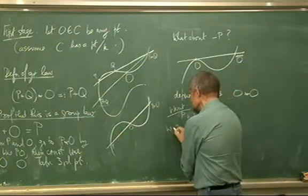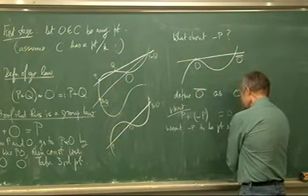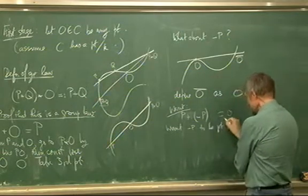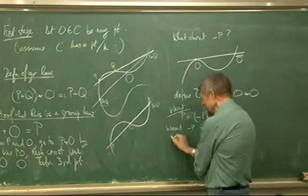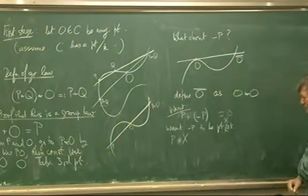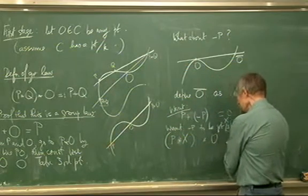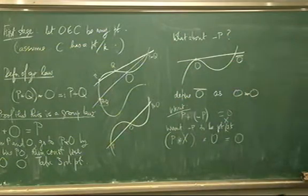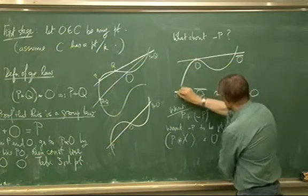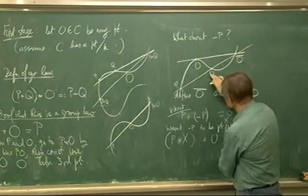So in other words, we want minus P to be a point x, unknown point x, such that P plus the P star x, so the third point of intersection of the line Px, joined up with O is O. So the solution to this is this. So this is x.